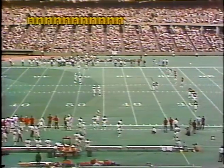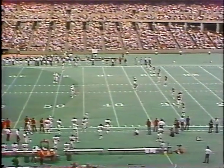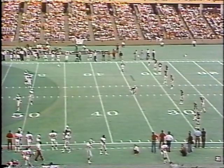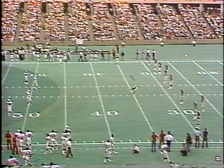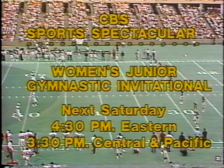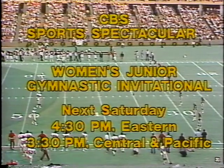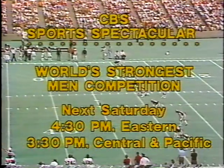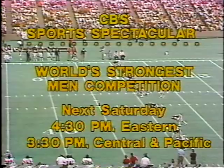Then the Women's Junior Gymnastics Invitational. And there's a young gal from Bethesda, Maryland, Stephanie Willem, the current U.S. Junior Elite Champion, going to compete in that. Stars from U.S., Romania, Czechoslovakia. And then we want to bring you to the world's strongest men competition, the wheelbarrow. 750 pounds. They got to move it 30 yards, and that's a day's work.